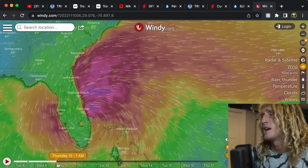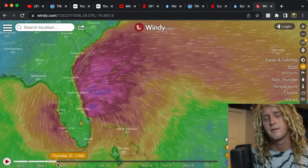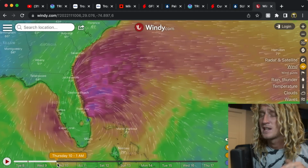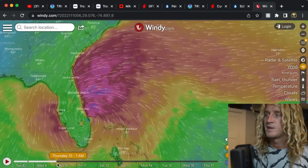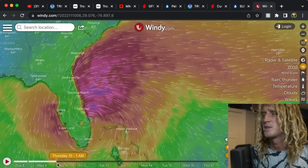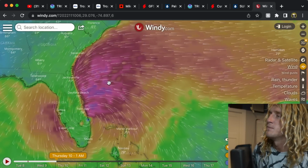So bunker down, batten down the hatches. We've been through this before. We know what to expect. We know this thing could strengthen. Just keep watching the storm. That is the best thing that you can do. Keep your eyes on it. As it gets closer and closer to the shore, we know more and more. But what we do know is if you are directly north of the eye wall, you will experience the worst effects of this storm. So stay informed.